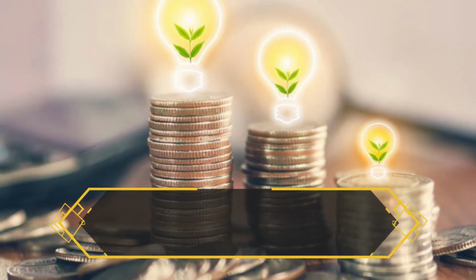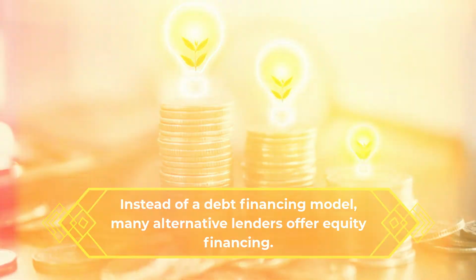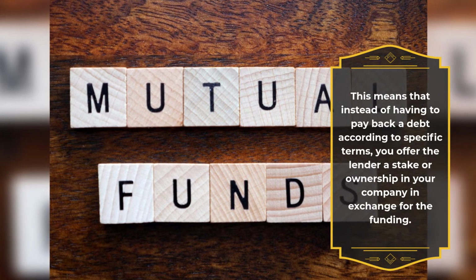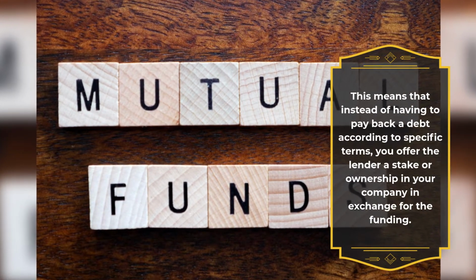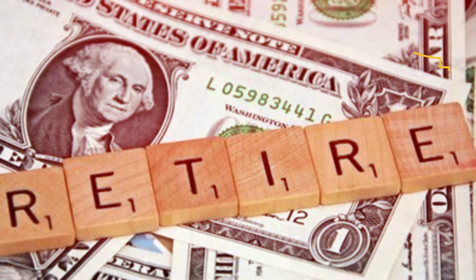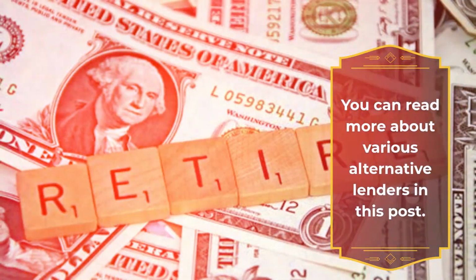Instead of a debt financing model, many alternative lenders offer equity financing. This means that instead of having to pay back a debt according to specific terms, you offer the lender a stake or ownership in your company in exchange for the funding. You can read more about various alternative lenders in this post.